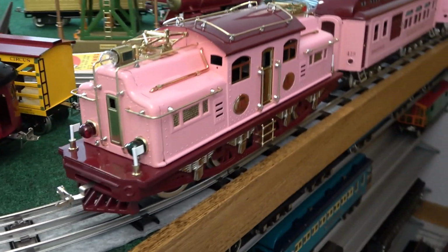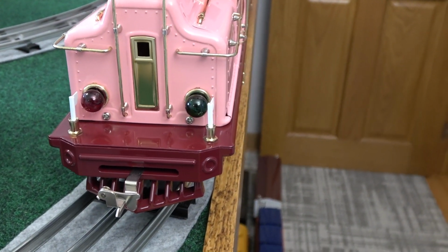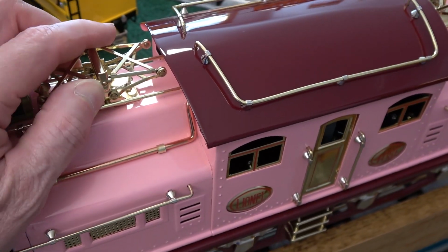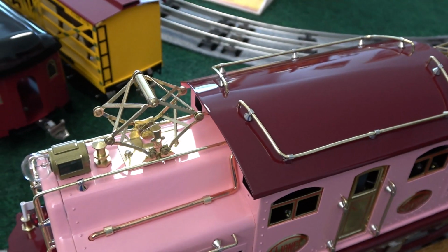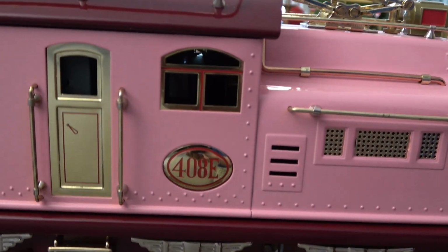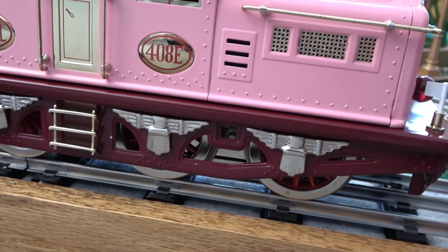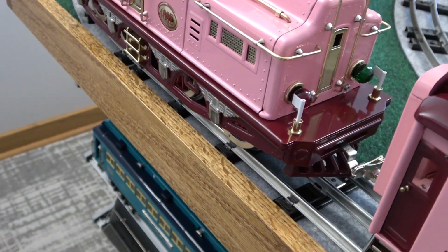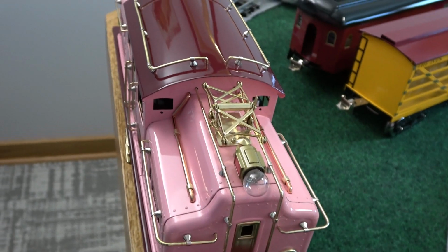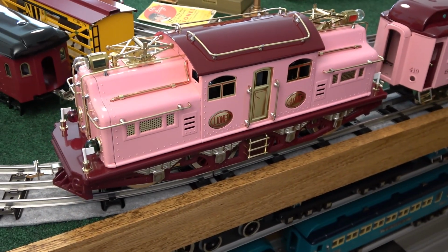So super cool. On the front here, it's got obviously a headlight. It's got red and green marker lights. Okay, like I said, all brass details. It does have pantographs. These actually operate, so you can unclip them, and they go up, and then you can clip them down. Like I said, this is a dual motor. Lots of pulling power on these. Just fantastic. Brute of an engine, but in all pink.